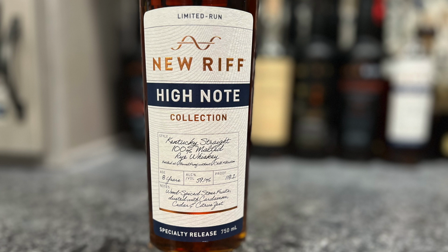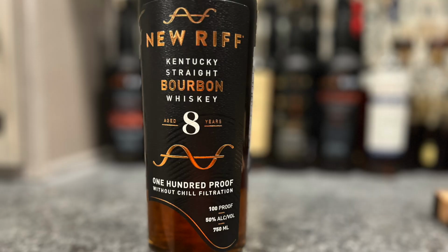So this one is a Kentucky Straight malted rye whiskey, 100% malted rye. And it is 8 years. So I've had this bottle for a little bit. I figured it would be a fun one to talk about because New Riff just announced that they are going to start releasing an 8-year-old bourbon.